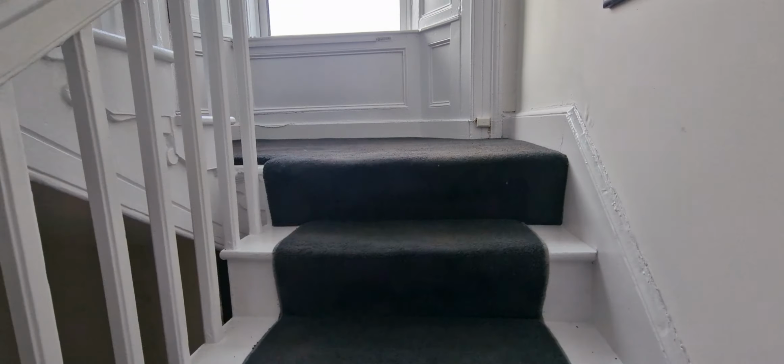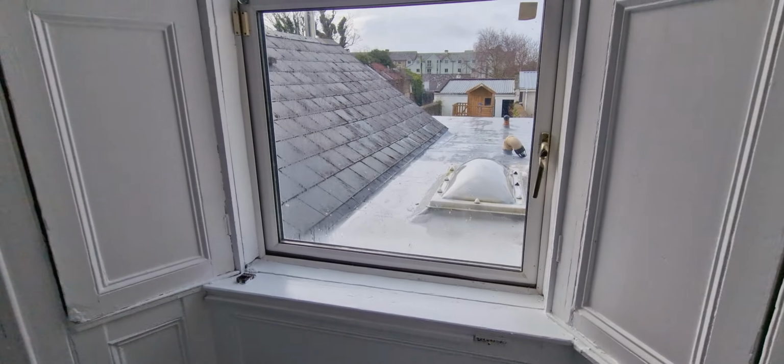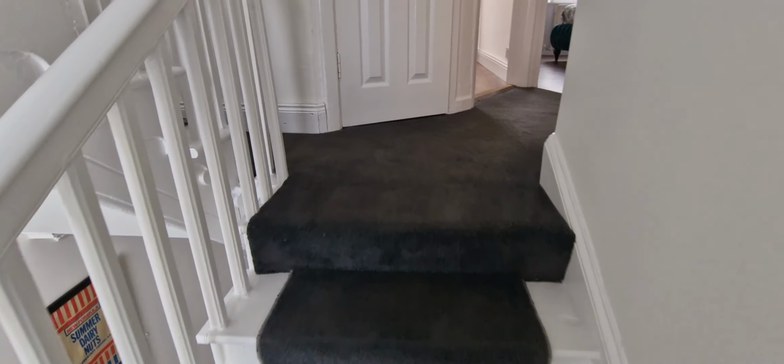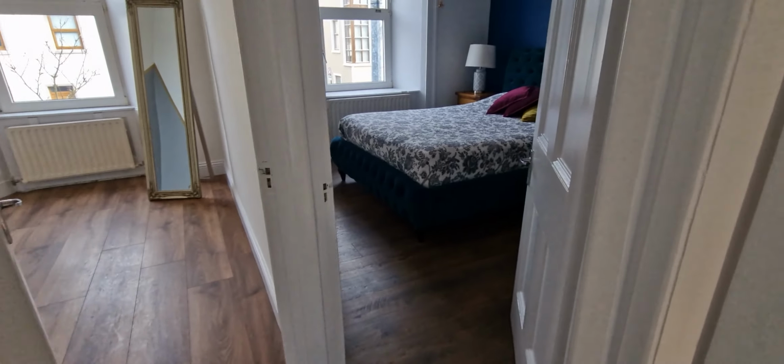So that's the ground floor. Side laneway access here. We'll proceed now up to the first floor. So proceeding up the staircase. This window, you have access out onto your flat roof area here. It's all newly done. Nice runner going up and into your landing area.